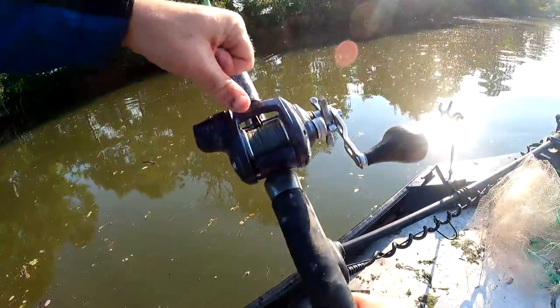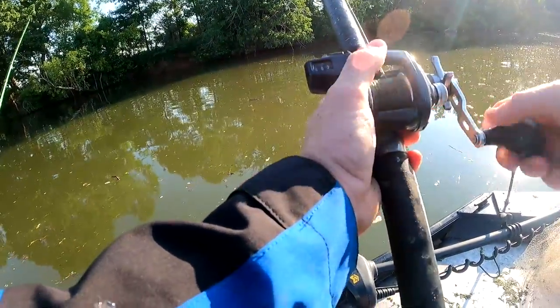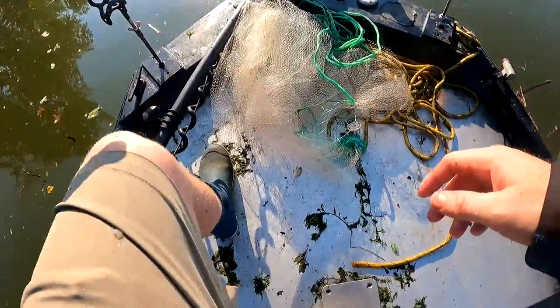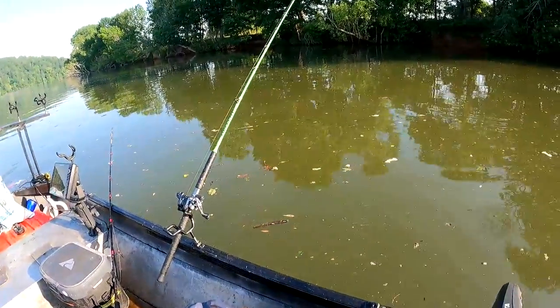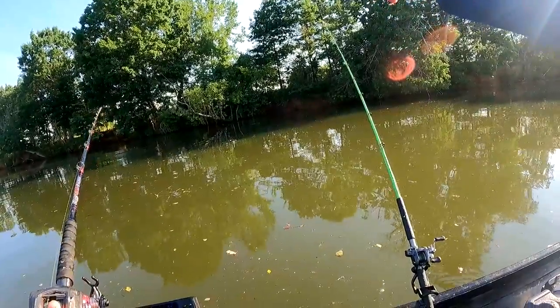Deep here, very deep. Drag needs to get cranked down a lot. Very, very deep here. Also goes shallow really quickly. So that's what we're doing. Let me get all these baits out now. We already got a hit right here.